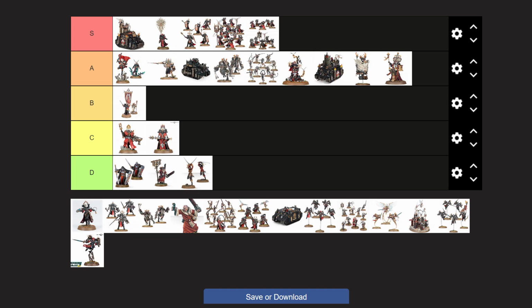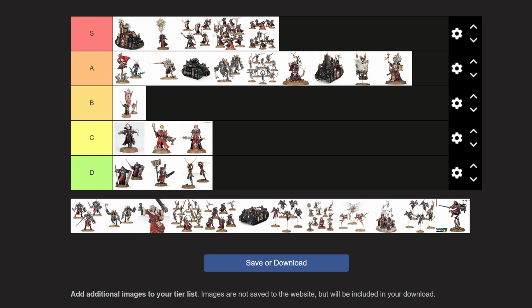The Palatine is unfortunate. It's just a Sister of Battle with like an iron halo and some rosary beads, which is fine, but it's nothing special. I'm going to put her up ahead of the Canoness.